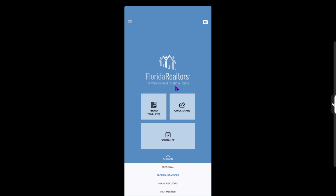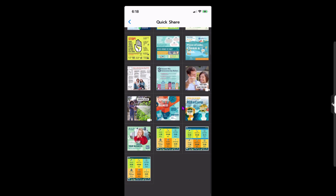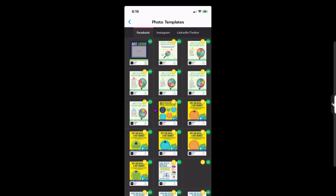Just as easy. Now, when you click on that quick share, remember you have all of these different posts that are ready for you. Clicking on back. The difference between quick shares and photo templates is within the photo template, they are editable, unlike the quick shares. So clicking on photo templates, you have Facebook posts, Instagram posts, LinkedIn, and Twitter posts that you can choose from.